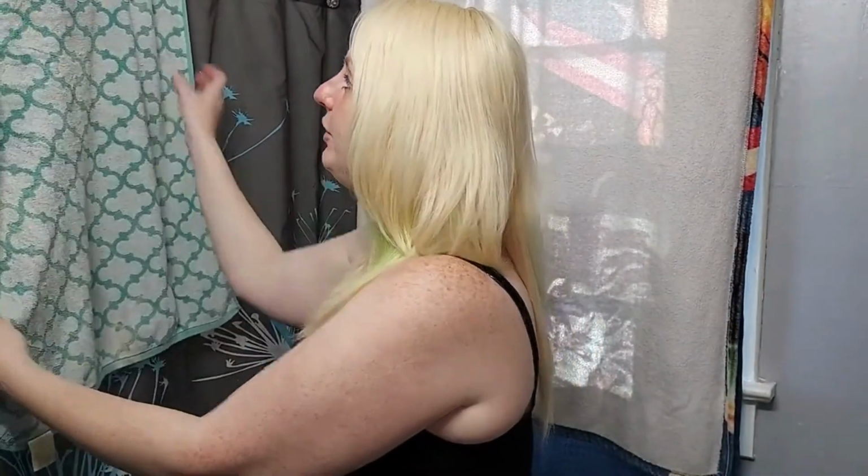I have my coffee in a water cup with a lid. Tablet to watch NCIS, very important. A towel that I do not care about getting color on. This towel has been bleached more times than I can count. And a pack of wipes because those are invaluable for getting color switched over and stuff like that. So, shall we do this thing? I think we're gonna do this thing.